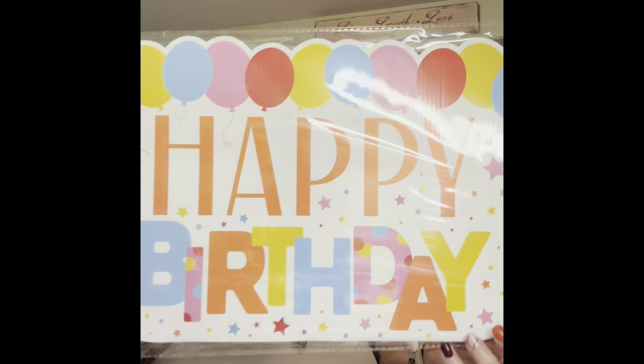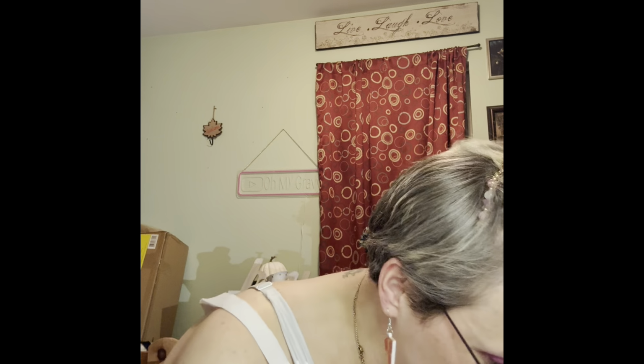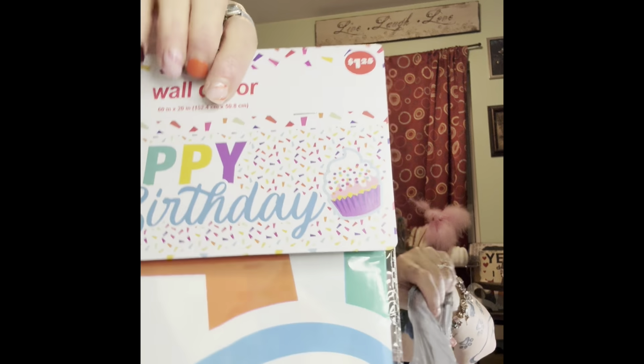Let's see. I'm going to go ahead and show y'all this because I'm not going to upload this until after she sees it. But anyway. So, this is a little sign. Little yard sign. Put a little yard sign up. I got her the little birthday princess sash. This is a wall mural, and it just says happy birthday with little pancakes, little cupcakes on it.